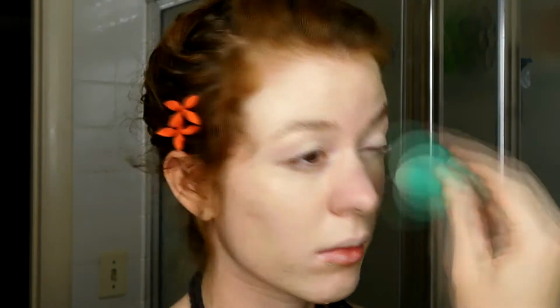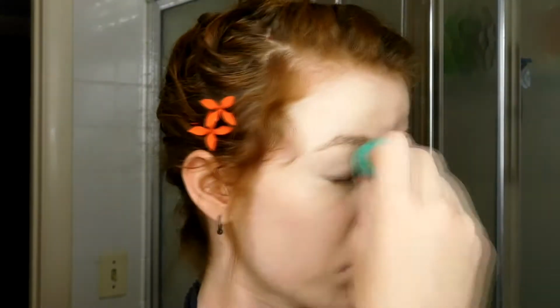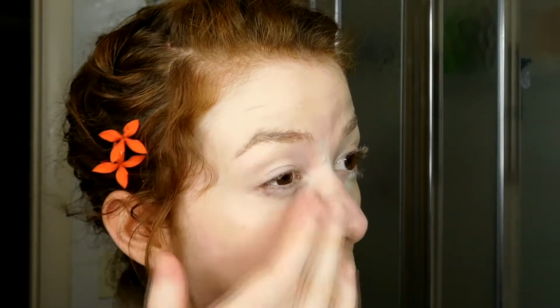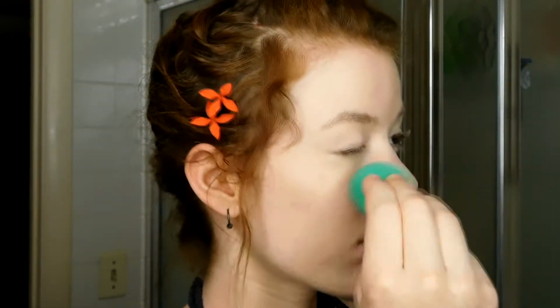I'm just putting that in with a knockoff beauty blender from Ecotools and blending that into my skin. I forgot to mention, but if you have some redness like I do, you can use this Kick-Ass All Is Calm Anti-Redness Concealer by Soap & Glory. I'm just going to be applying that to my red spots and underneath my eyes. I'm just going to be using my finger to blend that out and then going back over it with some more foundation to conceal that green color.